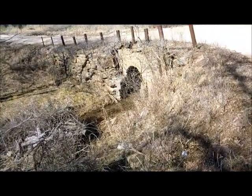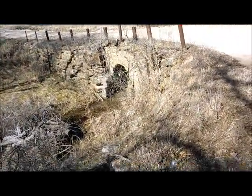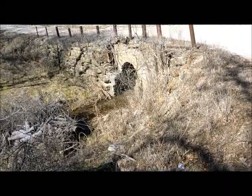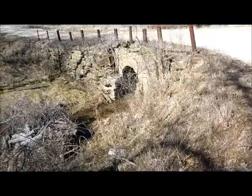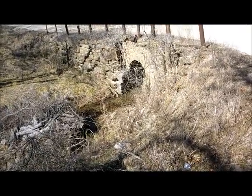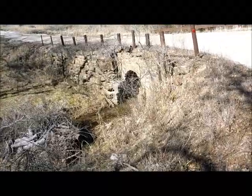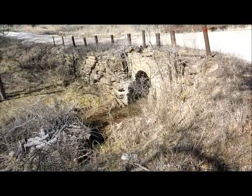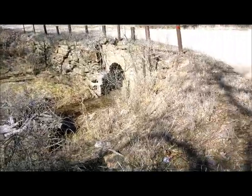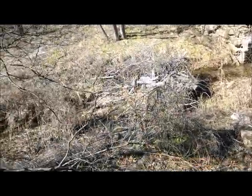We were on our way home and we decided to go to this, actually called the Chautauqua Spring Bridge. And there's no information, no date, no name, nothing. There's no information on this bridge at all. But it's still a stone arch bridge, pretty cool. It's part of the springs.